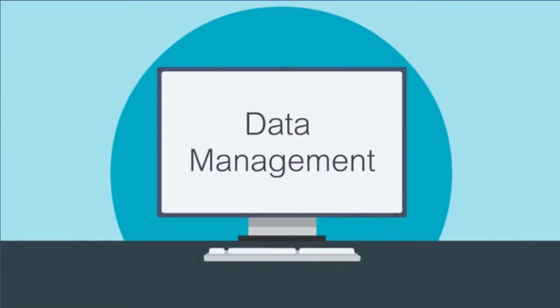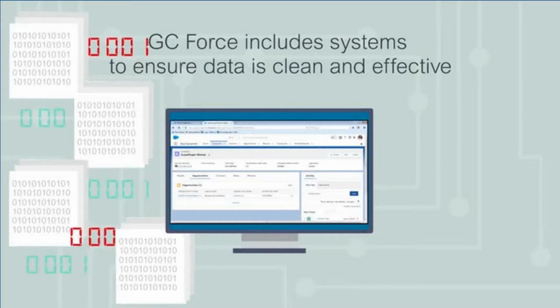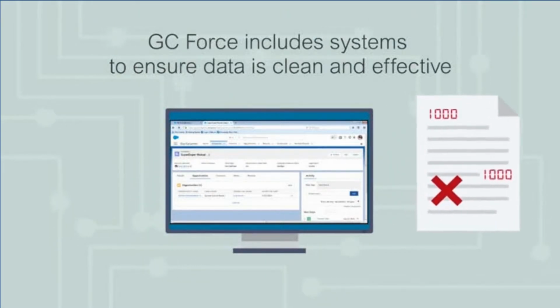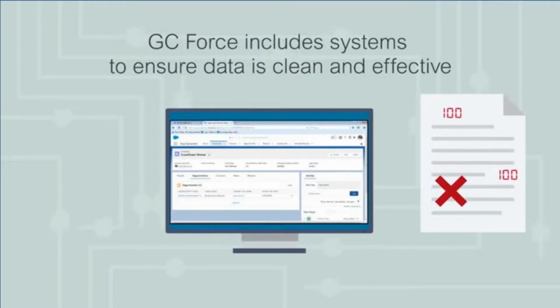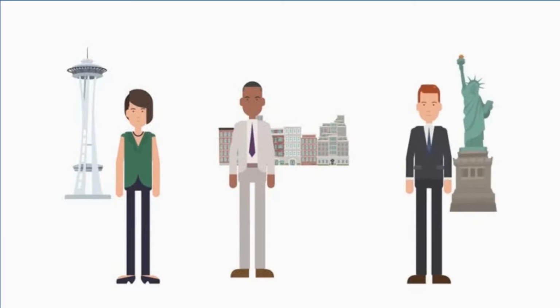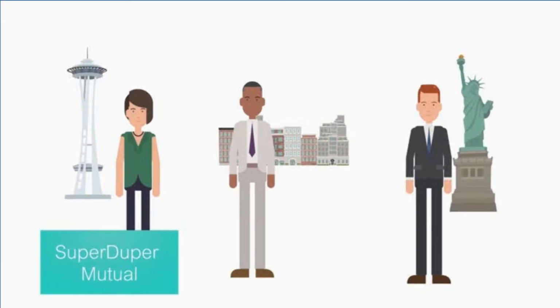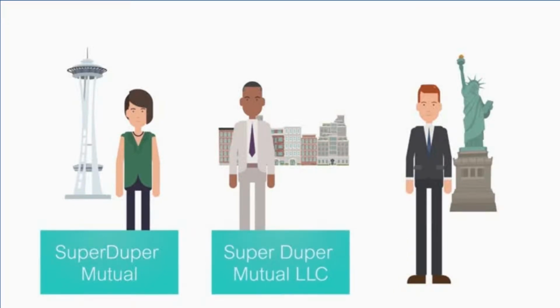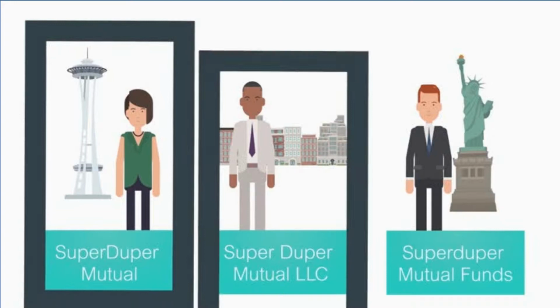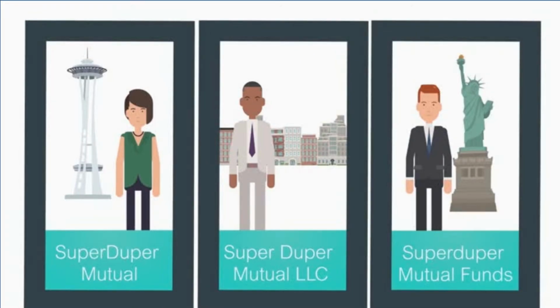Data management. GC Force has systems in place to ensure data is clean and effective because imprecise information can have serious ramifications downstream. For example, let's say 3 different brokers are pursuing opportunities with Super Duper Mutual. If Rashida enters it in GC Force as Super Duper Mutual, Bill enters Super Duper Mutual LLC, and Thomas enters Super Duper Mutual Funds, these slight spelling and name differences will create 3 different entities in GC Force, even though we're actually dealing with a single company.